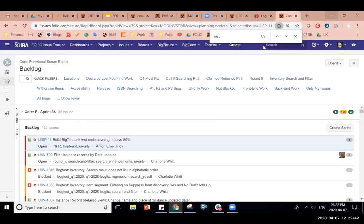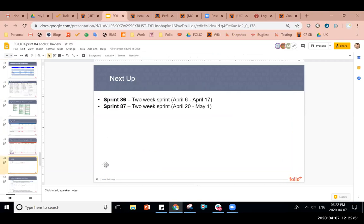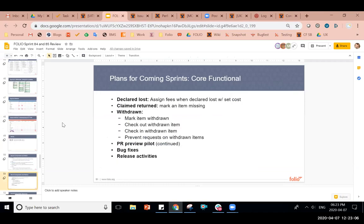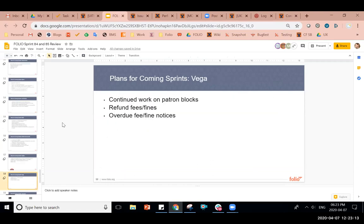Let's see here, where is the deck? So we have just two standard sprints coming up. Sprint 86 kicked off on Monday, a 2 week sprint, and sprint 87 after that. And we will have our next sprint review after those two sprints. And if you're interested, you can see what the teams have planned for the next couple of sprints in the plans slides. And that's all we had for today.